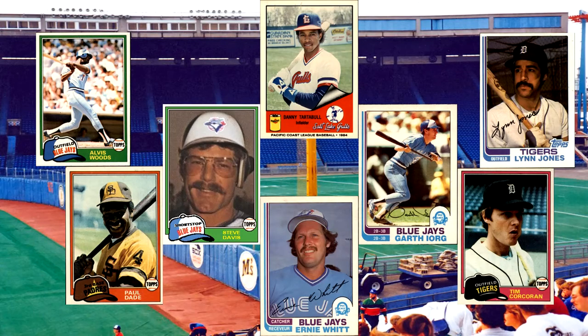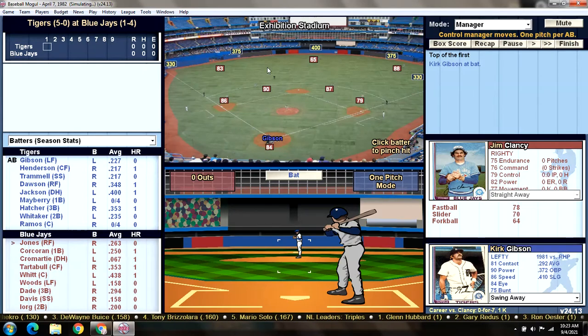Let's take a look at the Blue Jays defensive alignment. Again, we have Danny Tartabull in center field, out of position. So I think it's been our success. We've had a couple triples yesterday, so maybe we can get some hard hit line drives into the alleyway there, and we can put some big runs on the board against the Blue Jays.